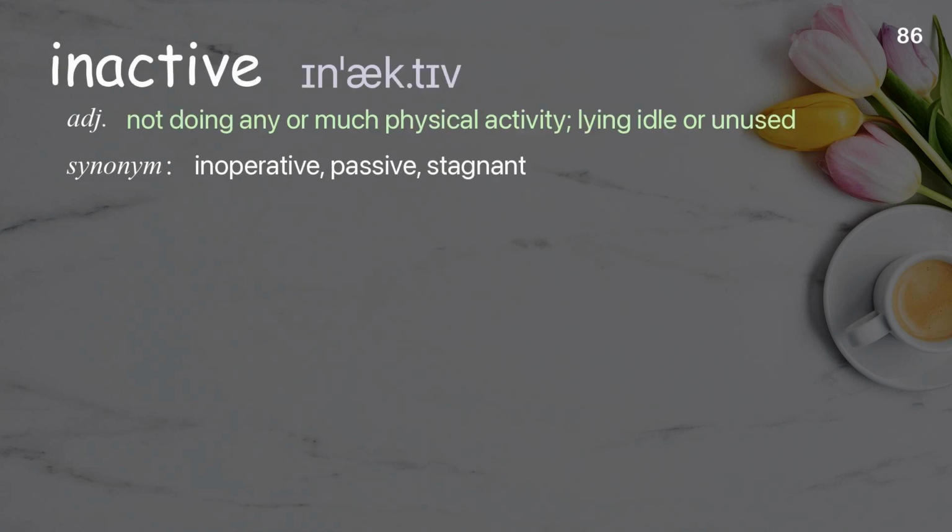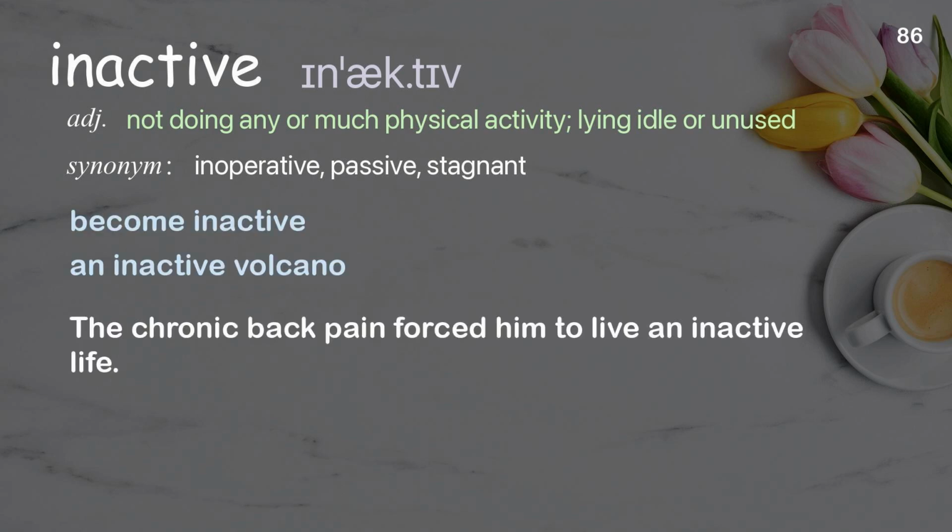Inactive. Not doing any or much physical activity, lying idle or unused. Examples: Become inactive. An inactive volcano. The chronic back pain forced him to live an inactive life.